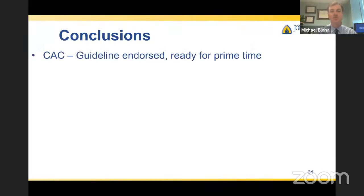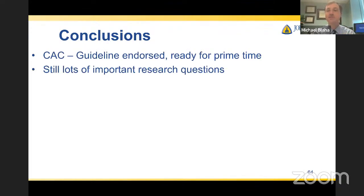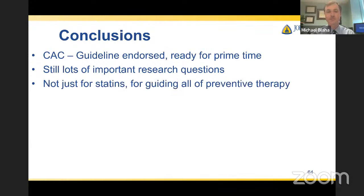All right, so let me conclude, so we have time for a few questions here, by saying that the calcium score is now guideline endorsed and ready for prime time. But there's still lots of important research questions. Hopefully, if you're out there and you don't think about calcium scoring a lot, you just thought of it as a tool to decide if you should be on a statin or not, you've come out of this thinking, well, it's a little bit more interesting than that. Because calcium scoring is not just for statins, it's for guiding all of preventive therapy. In fact, it's for defining a distinct group of patients called advanced subclinical atherosclerosis.